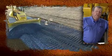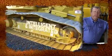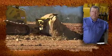When Komatsu introduced the iMachines, they wanted to build a machine from the ground up. That they have done with these iMachines. They have made them intelligent. They have made them integrated. They have made the operator's life so much simpler, therefore making the customer more productive and making his life simpler.